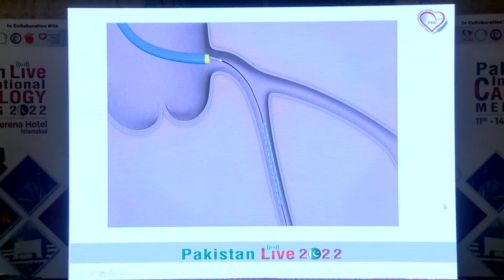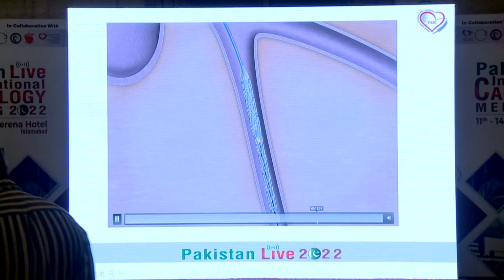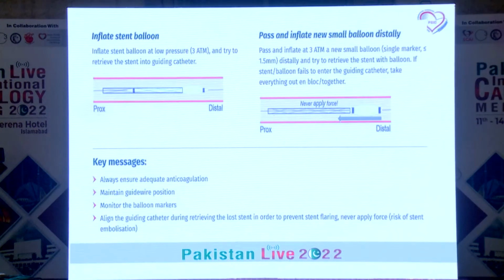This is a small video showing the first technique, in which we take a balloon, put it inside the stent, inflate it to about 3 atmospheres so that it catches on to the stent, and then pull it back into the catheter. So this is the first technique. The second is that we take the deflated balloon across the stent, inflate it, and then pull the balloon, and that brings the stent back with it into the catheter.